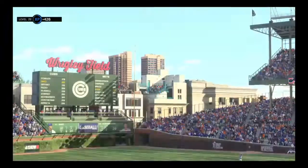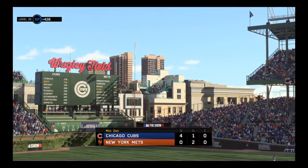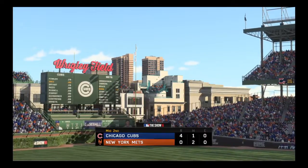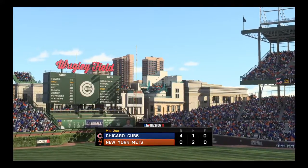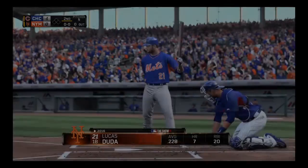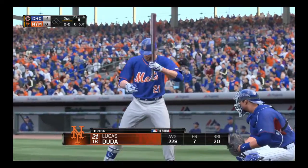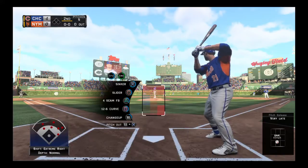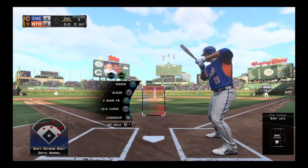So they pick up 3 runs on just 1 hit in the inning, no errors, and a runner left on. On now to the bottom of the second. Cubs lead it 4-0. Lucas Duda strides into the box in the home half of the second inning. A lot has happened in the early game here, so they need to get back in the game.